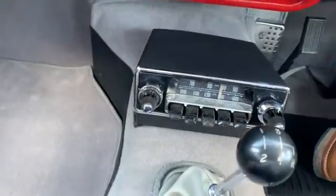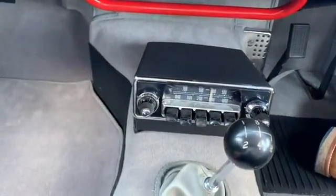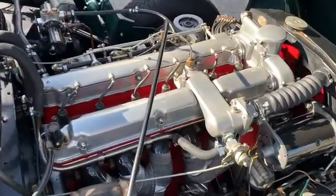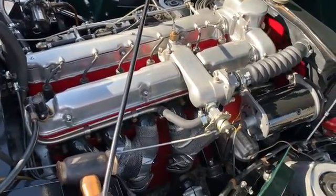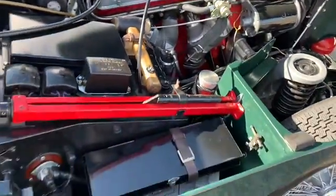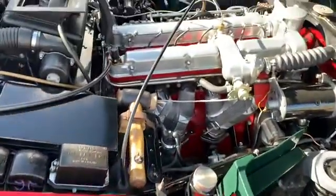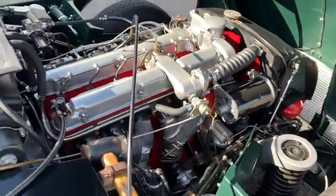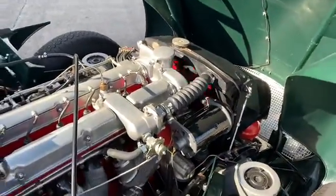So original valve working radio, so that's quite a nice thing. Let's have a quick look under the bonnet while she's running. So as I mentioned, she's on Webers, but often quite difficult to set Webers up nicely on these cars, but you know, she's got a good idle. And she drives exceptionally well on the road.